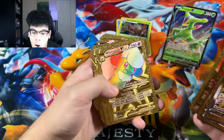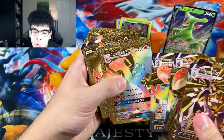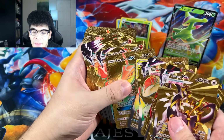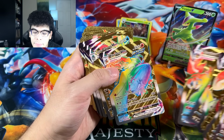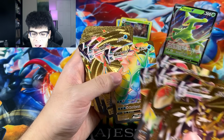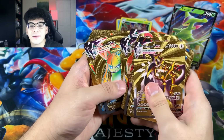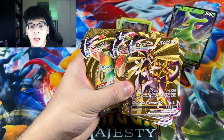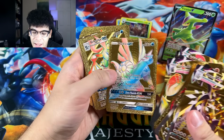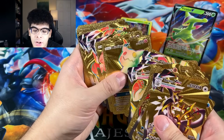And then what is this? All rainbow rare gold cards, bro. After the crazy ones, we just got nothing but straight rainbows, my guy. Look at that. I'm not gonna lie, look at that pattern in the back. Not the quality, but compared to the other gold cards I opened up, these are 100 times better. Look at all of these rainbow rare gold cards.